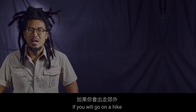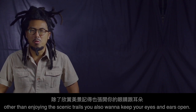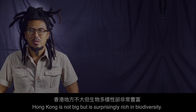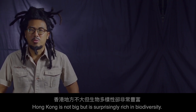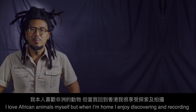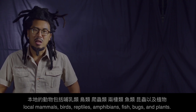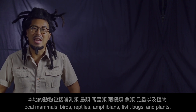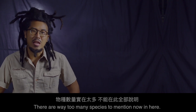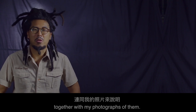If you go on a hike, other than enjoying the scenic trails, you may also want to keep your eyes and ears open. This is the season that animals are starting to show up more. Hong Kong is not big, but it's surprisingly rich in biodiversity. I love African animals myself, but when I'm home, I enjoy discovering and recording local mammals, birds, reptiles, amphibians, fish, bugs, and plants. There are way too many species to mention in here. I'm going to be introducing only two species of each group, together with my photographs of them.